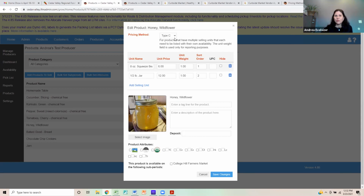Something like a pound of ground beef, I would argue that could be a type A product, because all of your ground beef is going to be packaged into 1 pound packages, and you could list that as a type A. You could set the unit as a 1 pound package, and then you have like 10 1 pound packages as your inventory. So meat can kind of go either way, depending on if it's pre-weighed and already in packages.